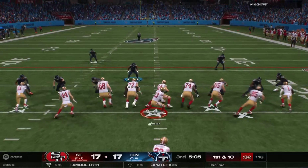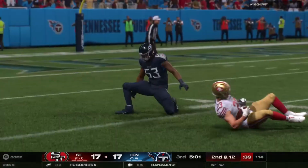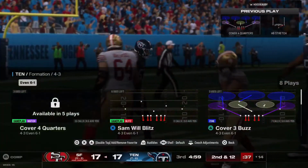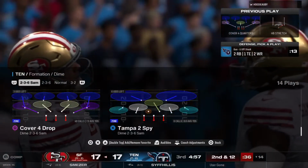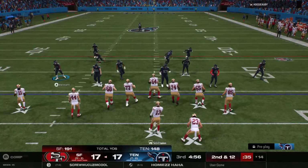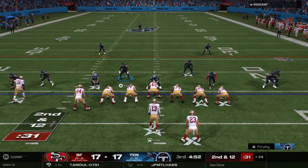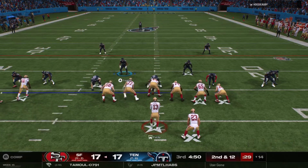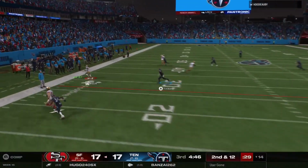Here we go, set. They'll run with McCaffrey to start this drive. He is met and dropped. Good defense. Loss of a couple on that play. Well, they try to get the run game started here early on this drive, Mike, and they're just going to have to do a better job up front. There's really nowhere for this ball carrier to go. You never want to lose yards on first down, but that's exactly the case here.